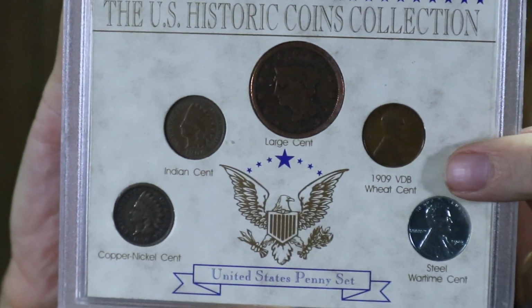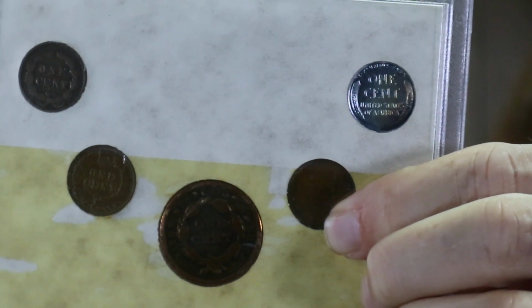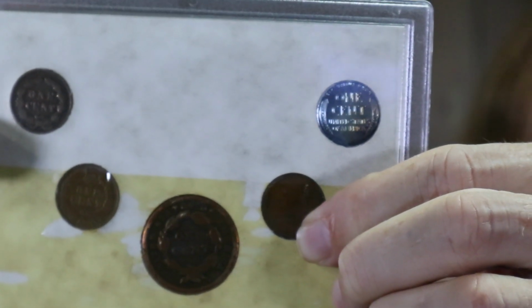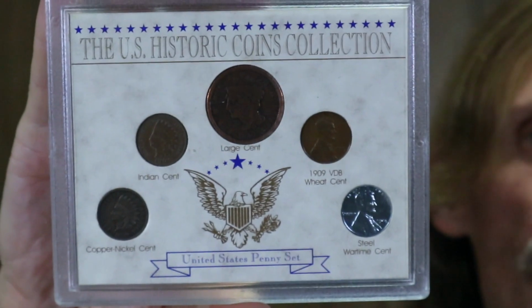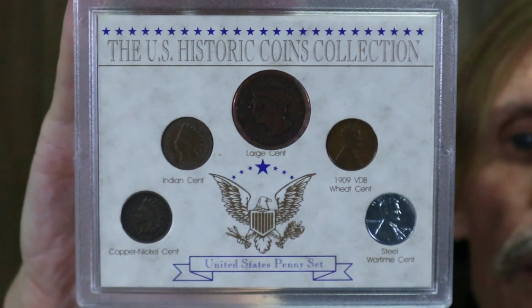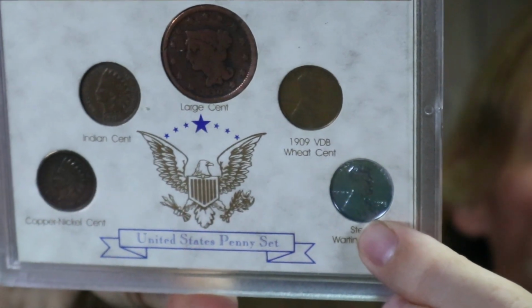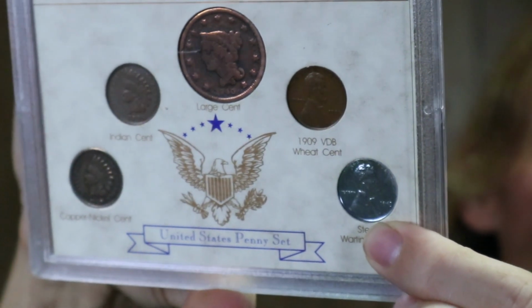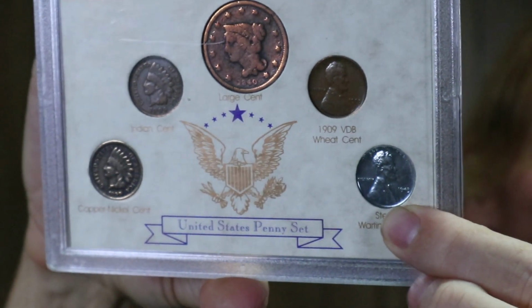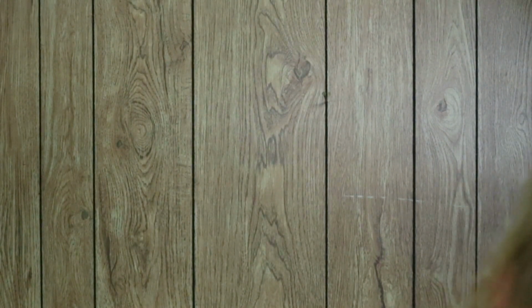This one is the 1909 VDB. What that means is there's tiny initials for Victor D. Brenner, the designer, on the back. He put them there. The Mint did not approve. They took them off. The 1909 SVDB is the most expensive Lincoln penny there is because they made less than 500,000 of them with his initials. And then this one is the one that everyone hated during the war that everyone likes to have now. It's a steel or zinc penny, and people hated them at the time because they were always confusing them for dimes. They were trying to save copper during the war, and so they quickly got rid of that idea. I will show you some of the other ones fairly quickly here.